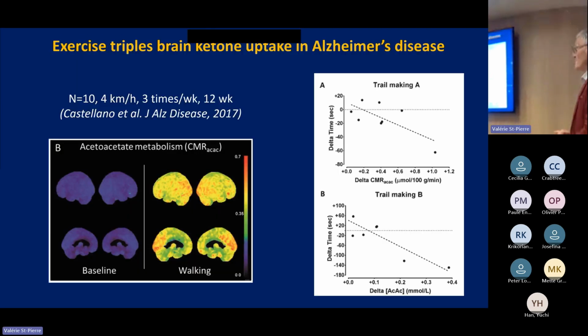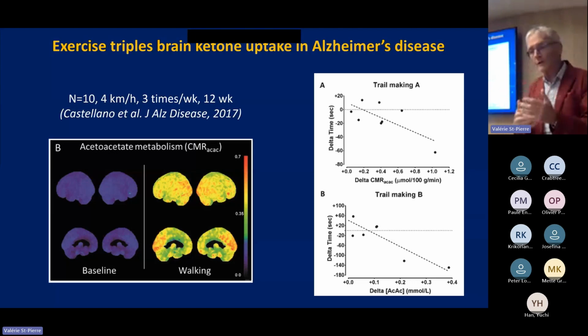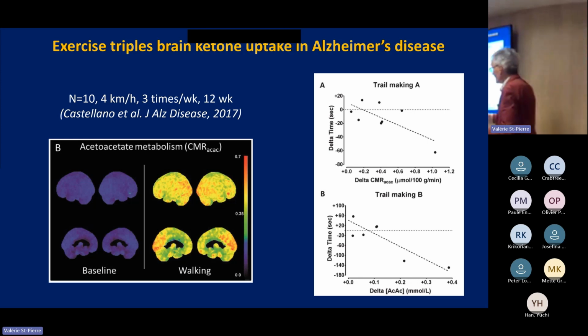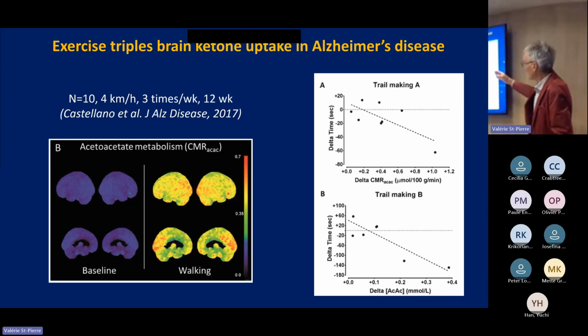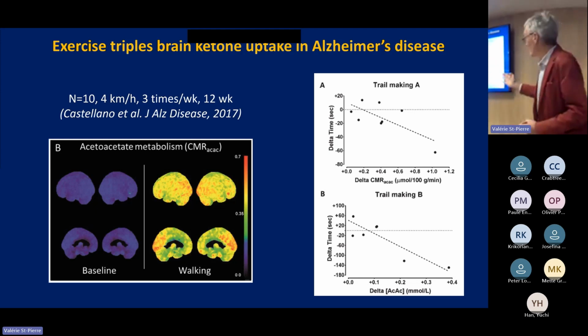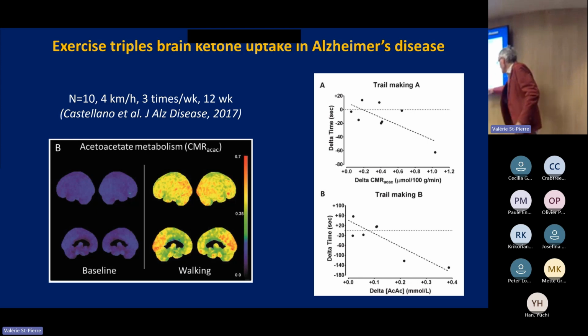We expected to see that with exercise, we would see an improvement because of improving, we thought, insulin sensitivity. We expected to see an improvement in the uptake of glucose by the brain, but we didn't. In fact, we saw quite an impressive increase in ketone uptake by the brain. And the time it took to complete some of these executive function tasks decreased. So these are negative values. So a negative slope is an improvement. And it's inversely associated with the change in plasma ketones.